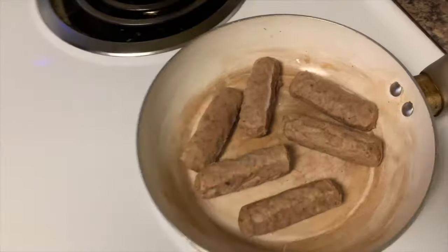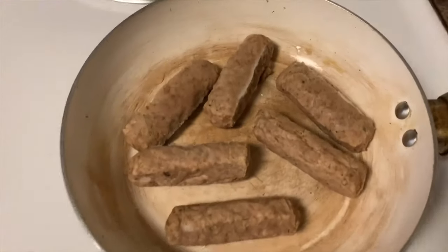Okay, so first things first, you're going to start off with the thing that's going to take the longest to cook, which is the sausage. So I'm going to go ahead and cook this sausage first. Okay, so we're going to start off with the sausage first.